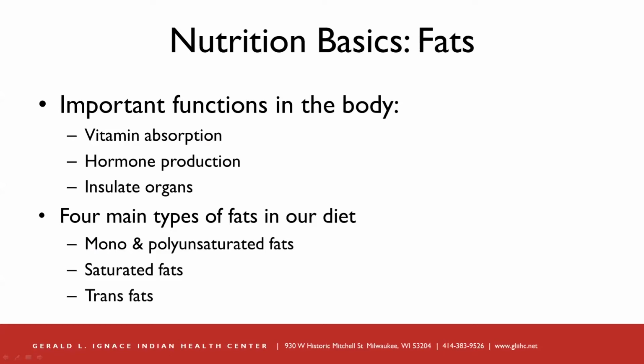If you hear about vitamin A, vitamin E, vitamin K, those vitamins are what's called fat soluble, meaning that you need to have some sort of fat in order for your body to absorb and gain benefit from that. Dietary fat helps facilitate that process. Fats are also important for producing various hormones in the body. And a layer of fat also isn't too bad because it helps insulate and protect your organs, and it also helps retain your body temperature, especially when it's colder out.